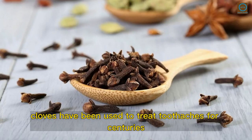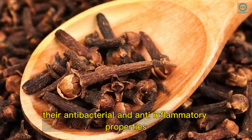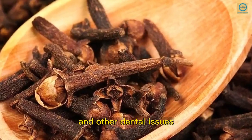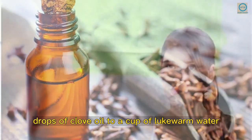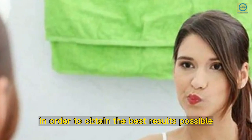Cloves. Cloves have been used to treat toothaches for centuries. Their antibacterial and anti-inflammatory properties fight the bacteria that cause periodontal diseases and other dental issues. You can make your own clove mouthwash by adding 6 drops of clove oil to a cup of lukewarm water. Use this mouthwash twice a day in order to obtain the best results possible.